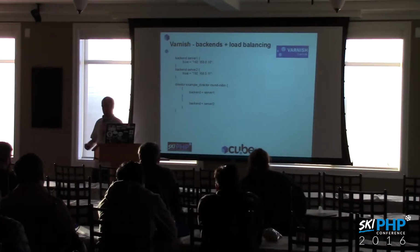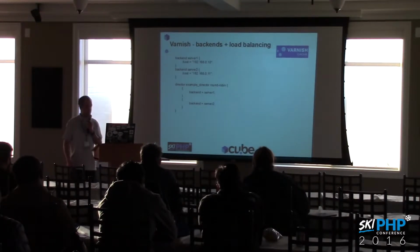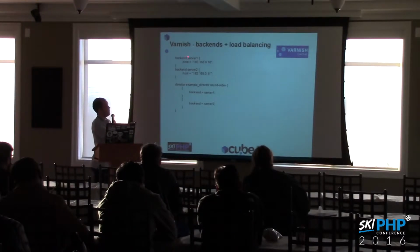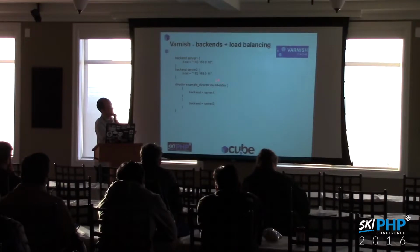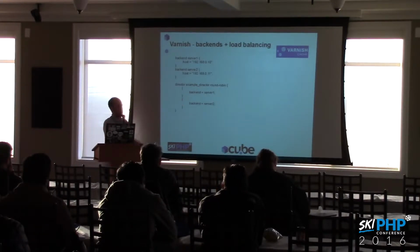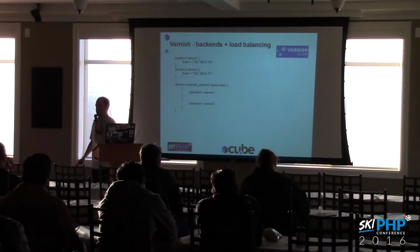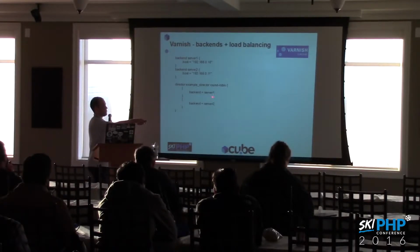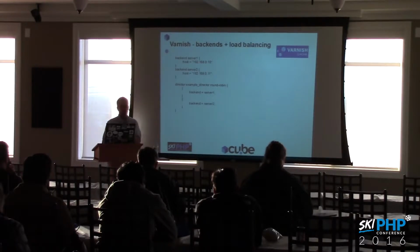This is a very simplistic configuration file. So we have a backend, which is a web server basically, that we define with an IP address. We have another one, and then we group them together using a director. We give it the name. We say round robin, basically meaning pick one, then pick the other, pick one, pick the other. And we provide it with our 2 backend servers. That's a basic configuration. If you set this up, Varnish will just automatically work. Any request will be spread across server 1 and server 2.